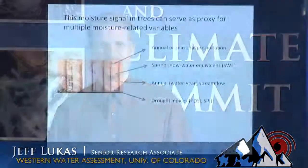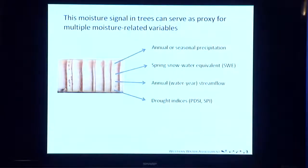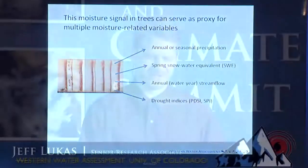And what I'm calling the moisture signal can serve as a proxy for several different moisture-related climate variables, because in most parts of the country and the world, these are very tightly intercorrelated. So annual or seasonal, like warm season or cool season precipitation, spring snow water equivalent, annual or water year stream flow, and drought indices like PDSI, Palmer Drought Severity Index, or standardized precipitation index.